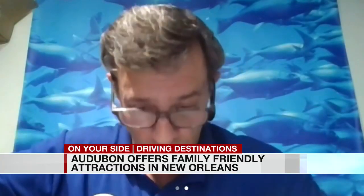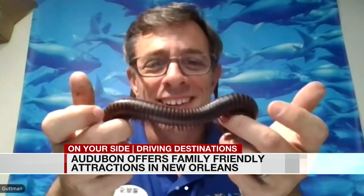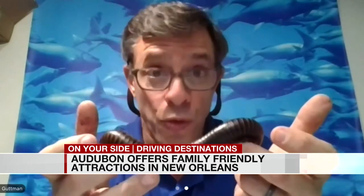At the risk of getting dirt all over my keyboard, I'm going to pull this millipede out of the soil that I brought with me. Oh, my goodness. Look at that. And this is one of the arthropods, that's a technical term for bugs, that we handle and let our guests touch. And we have stations where we do a lot of interaction with our staff and volunteers and our visitors. So you should come see the insectarium for all these reasons.